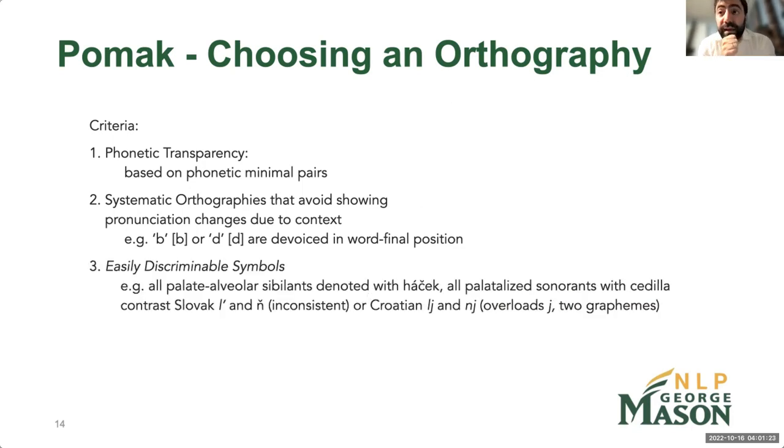Then the next thing that we had to solve had to do with exactly how we're going to write down all the sounds. And we wanted to opt for easily discriminable symbols, and we wanted this to be consistent. So let me give you an example. In Pomak, in the alphabet that we settled on with the community, all palato-alveolar sibilants are denoted with a hacek, and all palatalized sonorants are denoted with a cedilla, right? The little comma-like thing that you use, for example, in Portuguese.